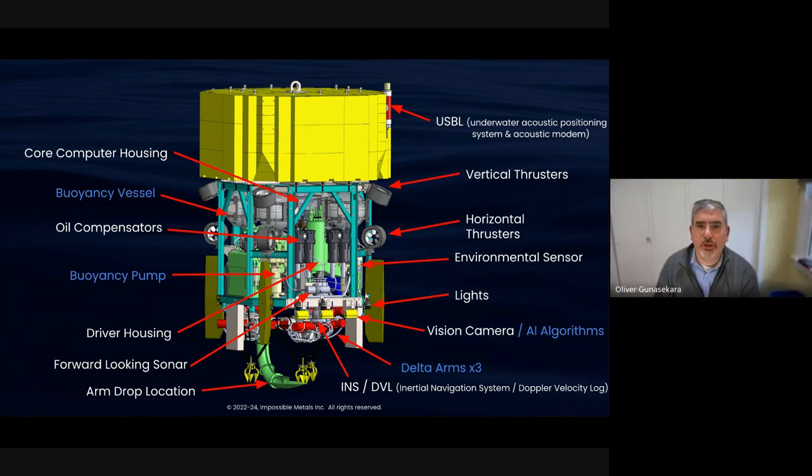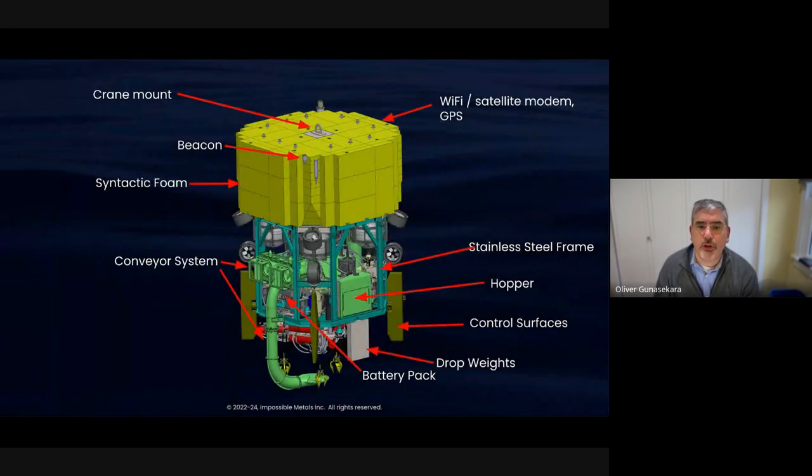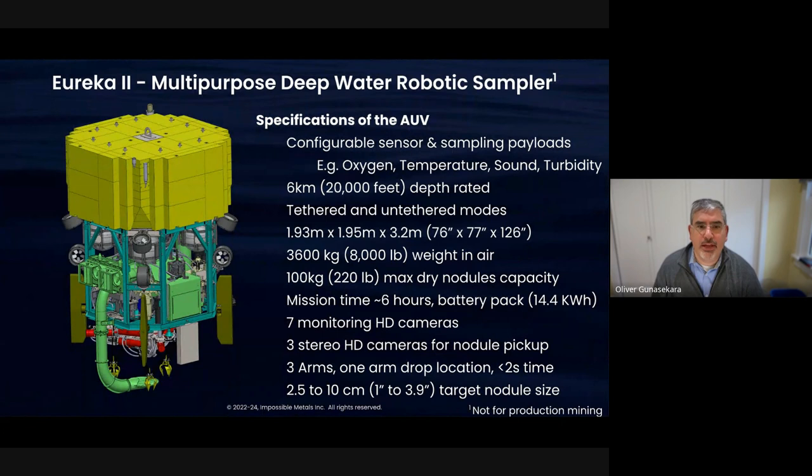Yeah. And I'll just add, we're not announcing the vendors that we have selected at this time. And as Justin mentioned, what we use in Eureka 2 may not be what we ultimately use in production. But the alphabet soup of acronyms, this is a schematic of Eureka 2, and you can see the USBL at the top, you can see the INS and the DVL. We have something like 13 cameras. There's a lot of technology that Justin has been describing integrated in this vehicle. And it has quite a lot of capabilities, with the capability to go to 6,000 meters, quite a long endurance, etc.